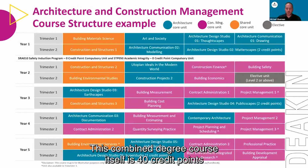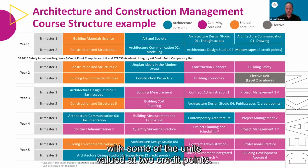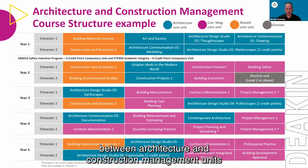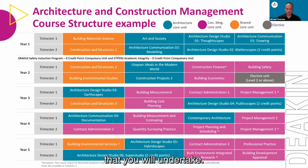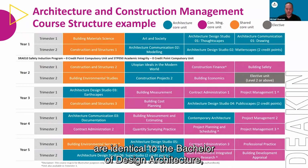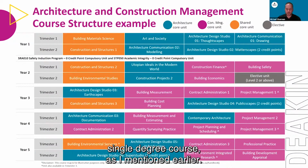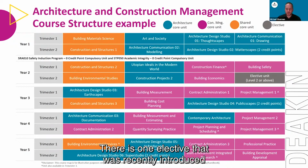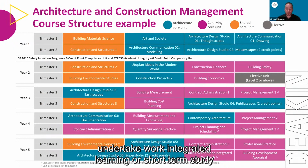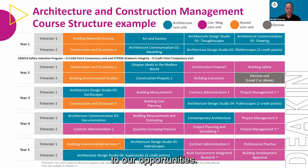This combined degree course itself is 40 credit points, with some of the units valued at 2 credit points. This map shows the discipline and shared breakup between architecture and construction management units that you will undertake. The mix varies across years, but the first year units are identical to the Bachelor of Design Architecture single degree course, as I mentioned earlier. There is one elective that was recently introduced to enable our combined degree students to undertake work integrated learning or short-term study tour opportunities.